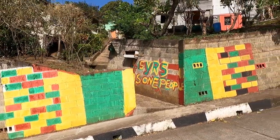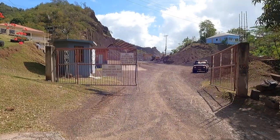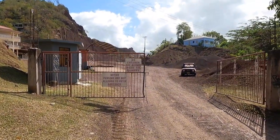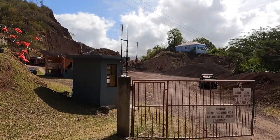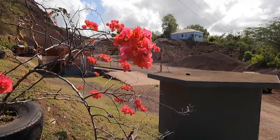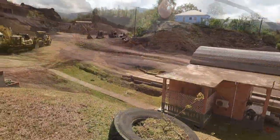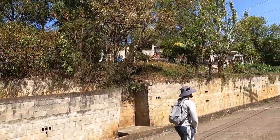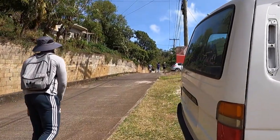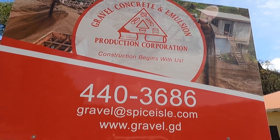Some more independence things. This was from when we celebrated 45 years, a few years ago. And this is the gravel, concrete, and emulsion production site here. So we can see the tractors and the gravel. And a close up to the bougainvillea. Due to the volcanic deposits of rock, sand, and stone, the area has become home to the very important construction corporation called Gravel and Concrete.